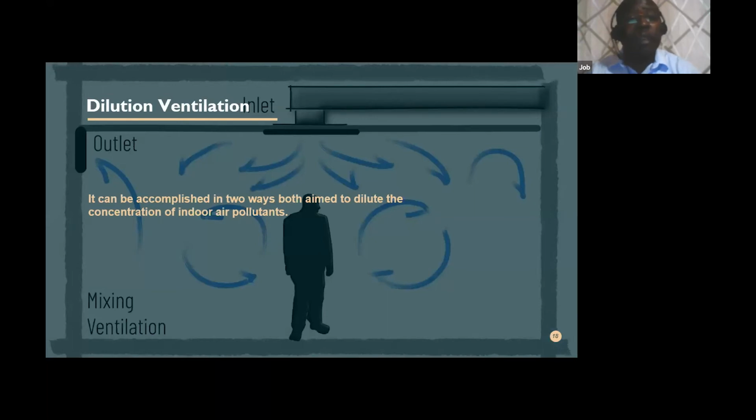Dilution ventilation is the most common approach to improving indoor air quality. It has two ways. One is by introducing more clean and fresh air into a room from outside. The second is by filtering the room air, thereby greatly reducing the concentration of indoor pollutants.